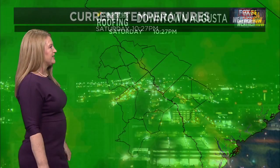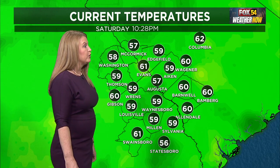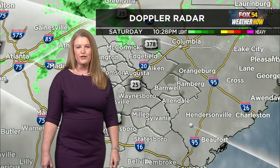You can see downtown Augusta looking bright under the cloud cover at this time. Clouds are keeping temperatures mild at this time. We've got 57 in Augusta, 59 in Aiken. Out towards the east, Barnwell, Bamberg, and Allendale, you have 60 degrees. Further up to the north, 57 in McCormick. We have 58 in Washington. Thompson, you are 59 degrees.